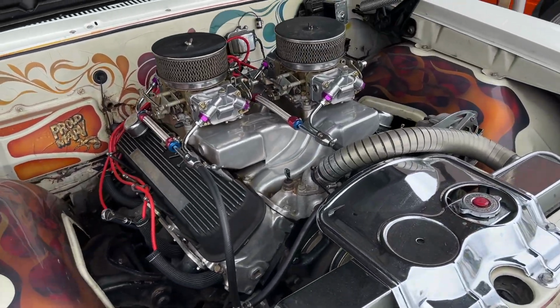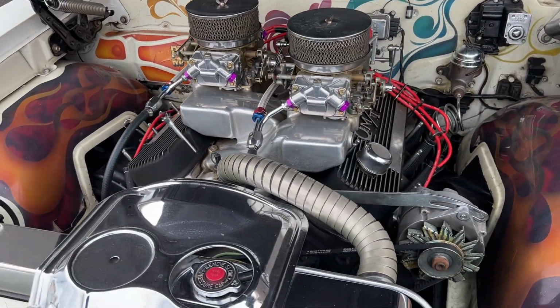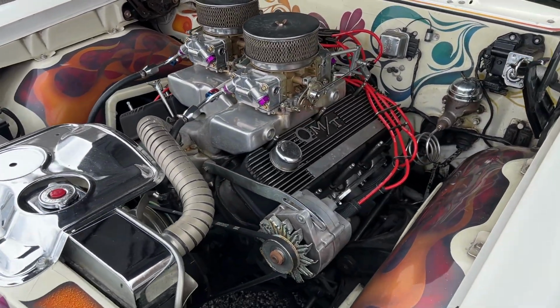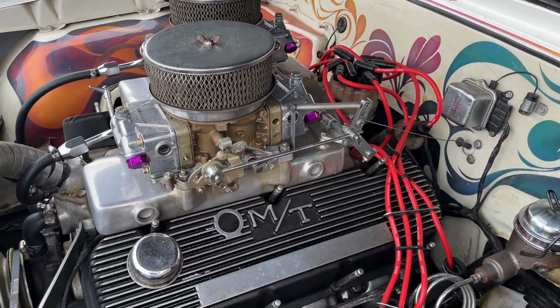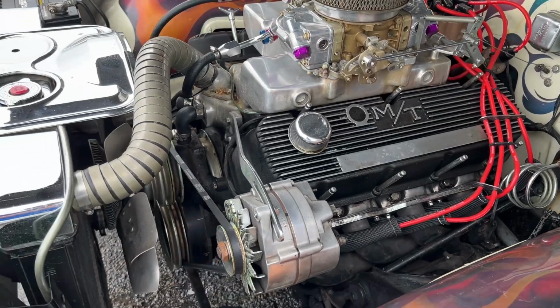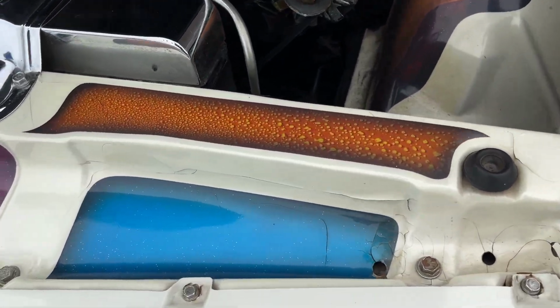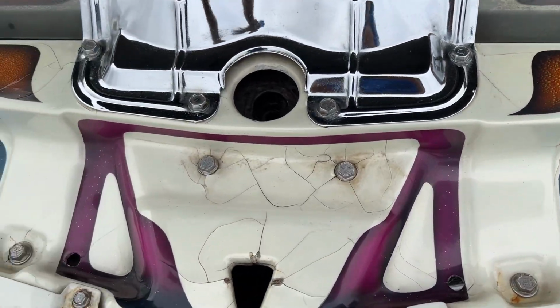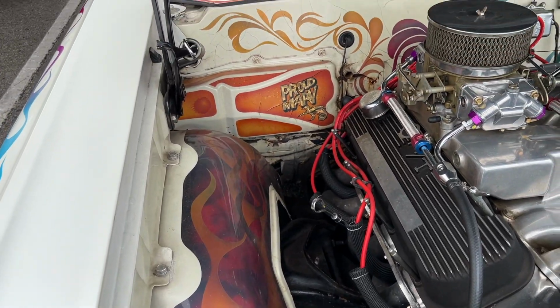It's got aluminum heads, it's got a cross ram intake with 2 4s. It's got a lot of vintage parts and a couple of new parts on there. And just look at all that crazy paint work. The firewall, the inner fenders, the radiator support, and you can see this paint starting to come apart. It's losing a little bit of its adhesion on some of those areas, but just look at this stuff. It says Proud Mary right there on the heater box cover. Just so many crazy details.